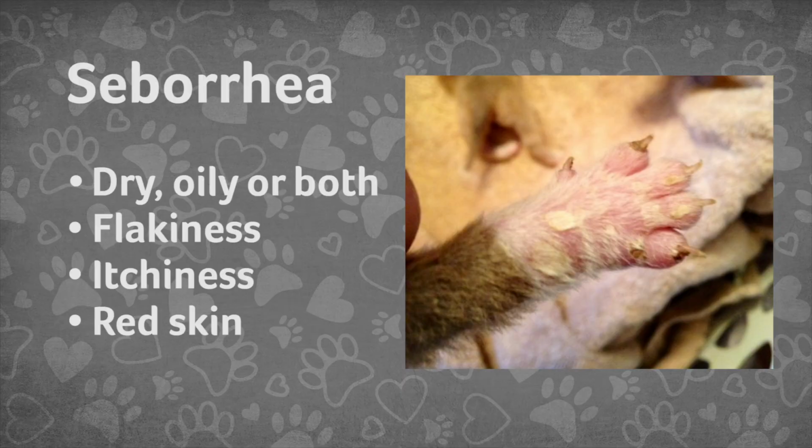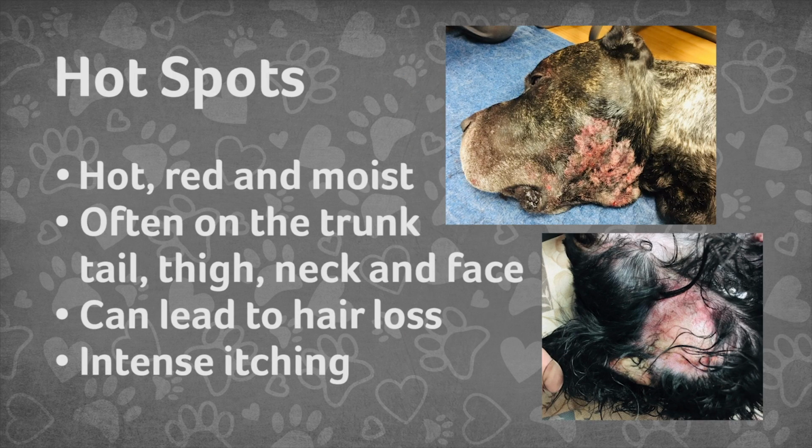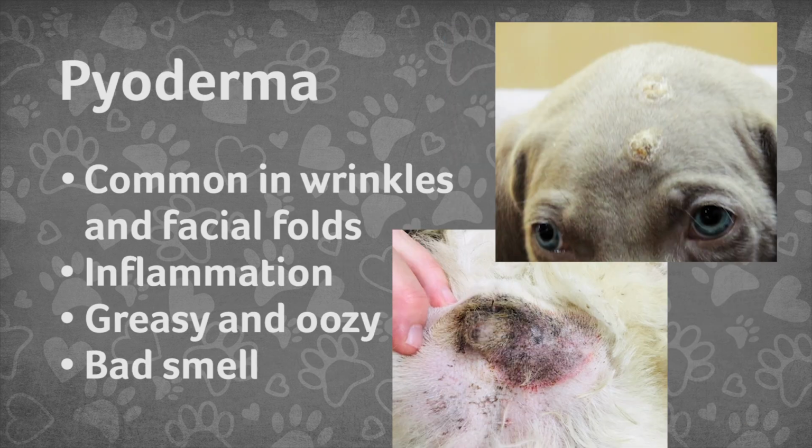Seborrhea can be dry, oily, or both, and you'll notice flakiness, itchiness, and red skin. Hot spots often appear as hot, red, and moist areas, most commonly on the trunk, tail base, thigh, neck, and face. Hot spots can also lead to hair loss and intense itching. Now, pyoderma is most common in dogs and cats that have a lot of wrinkles and facial folds. Symptoms of pyoderma can include inflammation, and the skin will be greasy and oozy and often cause a bad smell that is noticed coming from the infected area.